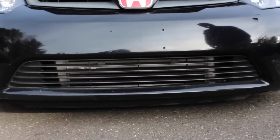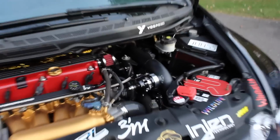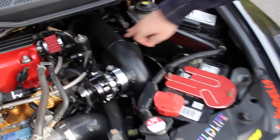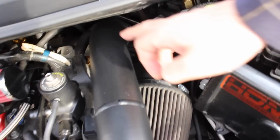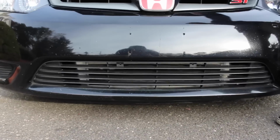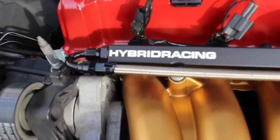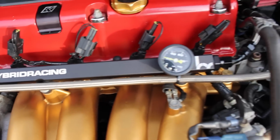As you can see, that's the intercooler. It's kind of hard to see through the bumper, but it's got the blow-off valve right there, then straight to the turbo. Oh my God. This comes down, this is the blow-off valve, into the intercooler, and then back up here into the throttle body. You guys can see right there. I literally thought this thing was a cold air intake because every time I have people with Sis pop their hood, that is the first mod I see, the cold air intake right there. Hold on, it's got the Hybrid Racing fuel rail right there.